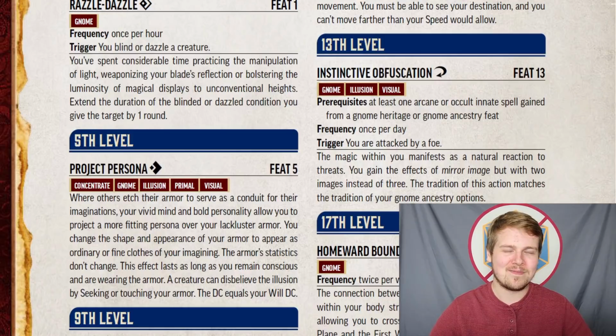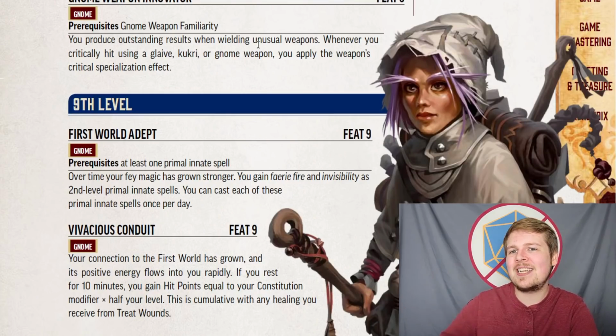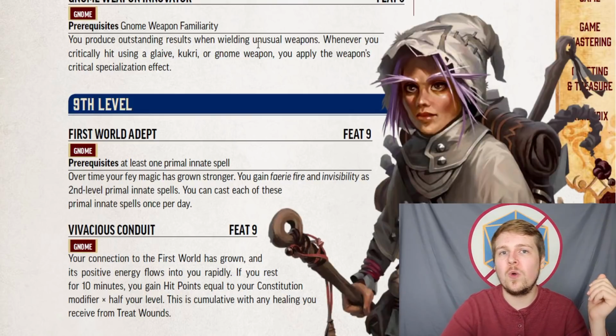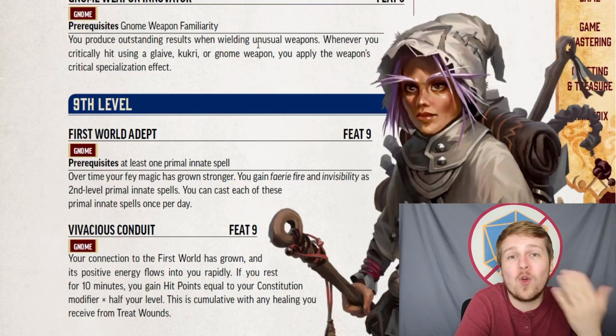I love it. Level 9's First World Adept just lets you cast Fairy Fire and Invisibility at 2nd level once per day each. Just some extra magic for you. Vivacious Conduit is good, albeit a bit late in the game. At level 9, you can take this, and by resting for 10 minutes, you can gain hit points equal to your Constitution modifier times half your level. So it's sort of like a little bit less than half of a normal rest.